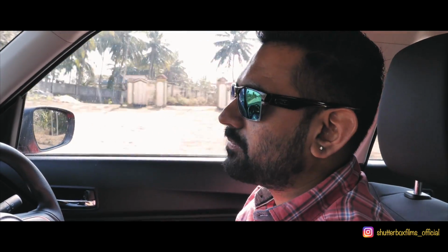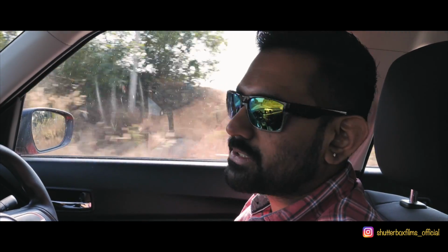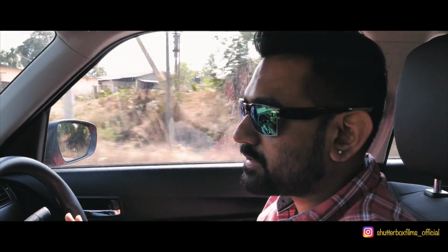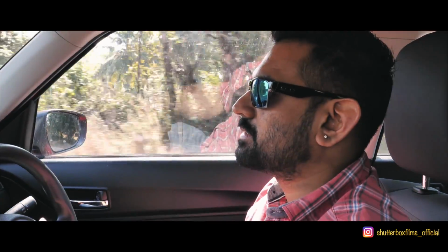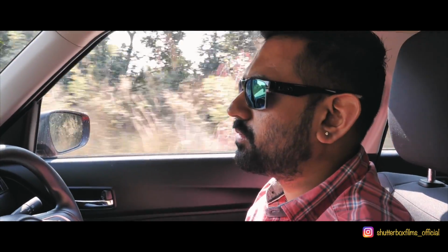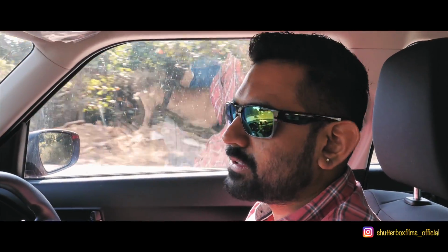There is no fog lamp. There is no bi-xenon projectors. There's no mag wheel also. It comes with just the disc and 14-inch wheels. So we have decided to go with a little more of an upgrade, so we will have fun in day-to-day life.